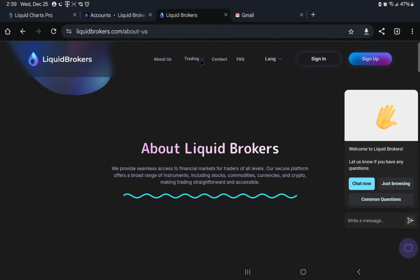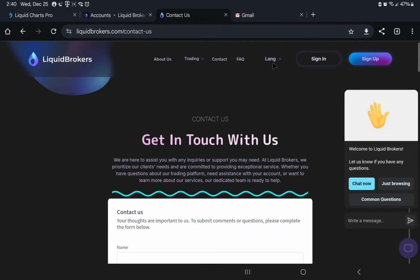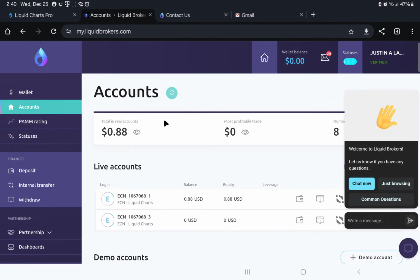So yes, you do have all these different assets you can trade as well. It's basically the same thing as Sway Markets, just Liquid Brokers. And they have really good communication as well. As you see right up on this first page, you can start talking with them now. Now let's go ahead and look in the back office. The back office is just like Sway Markets, so it's no different.